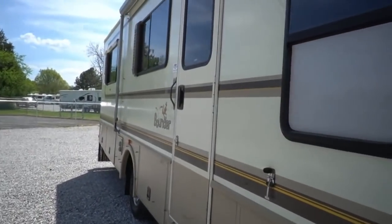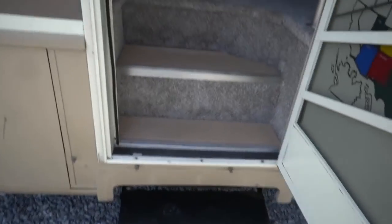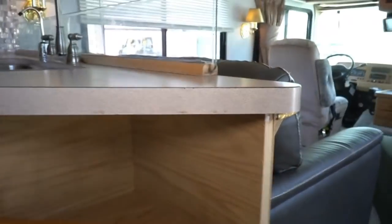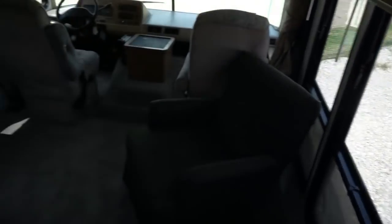Let's look inside, guys. This has some minor modifications, nothing real bad. You know, the 35U has got some nice benefits. This is one of my favorite floor plans back in the mid 90s because it was different. And you can see they've added some backsplash and they painted some of the panels in here. But this is what's cool, guys. It's got the forward-facing sofa.